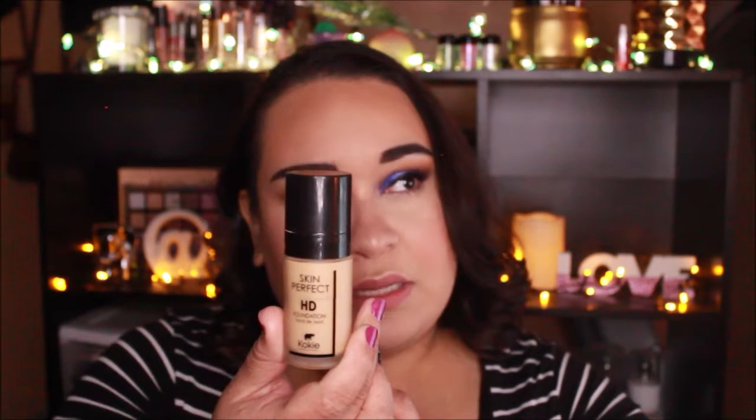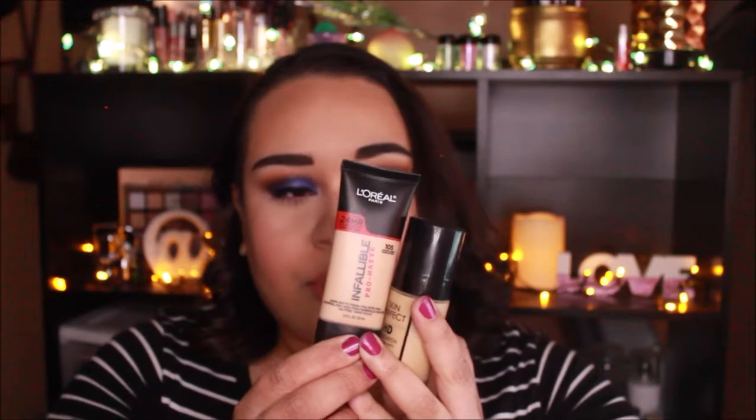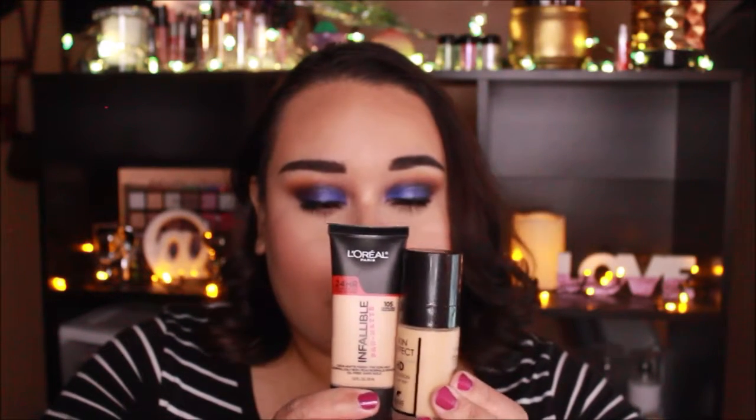So that being said, I'm going to share my ultimate favorite combination, which is the Kokie HD Skin Perfect foundation. I have it in the shade 40W, and this is what it looks like. And then I like to mix this one with the Infallible Pro Matte foundation, in the shade 105 Natural Beige. The reason that I like mixing these together is because alone I really don't like this one.